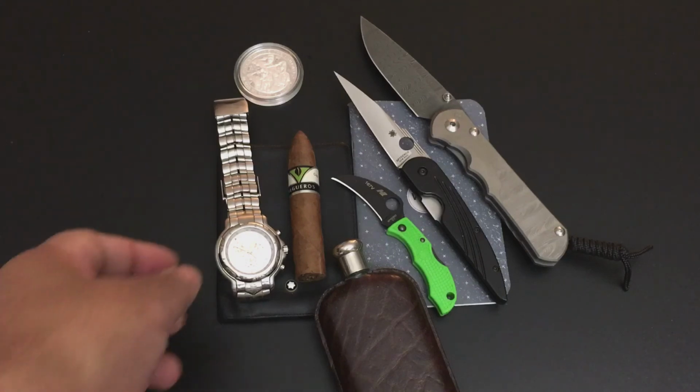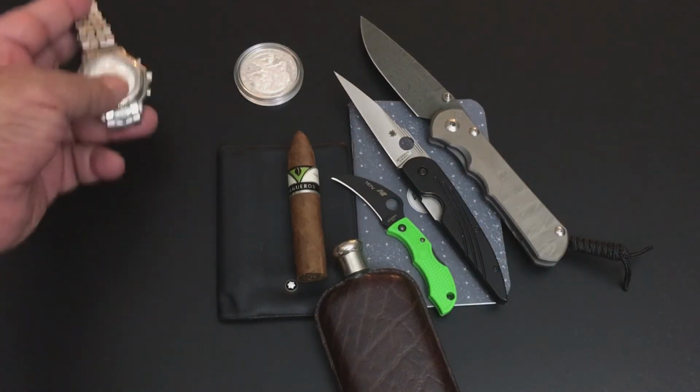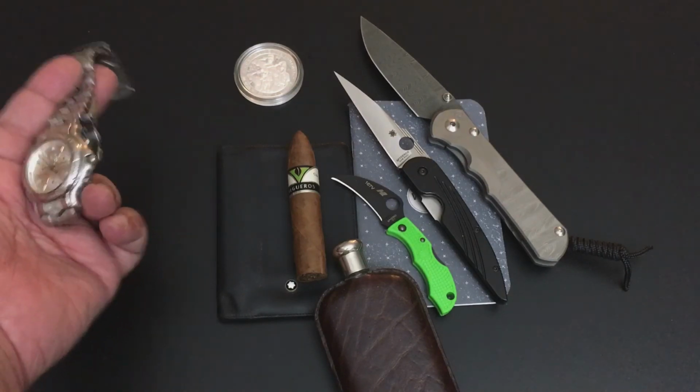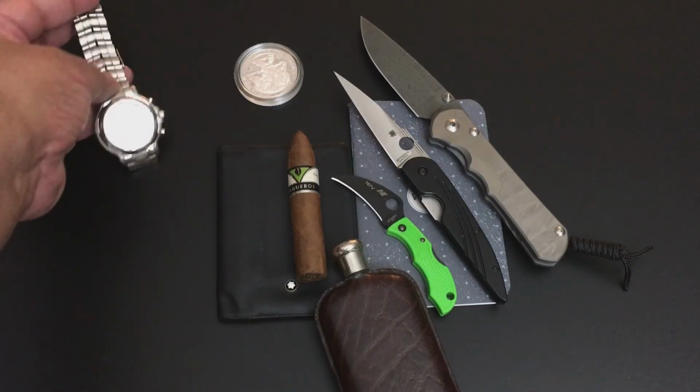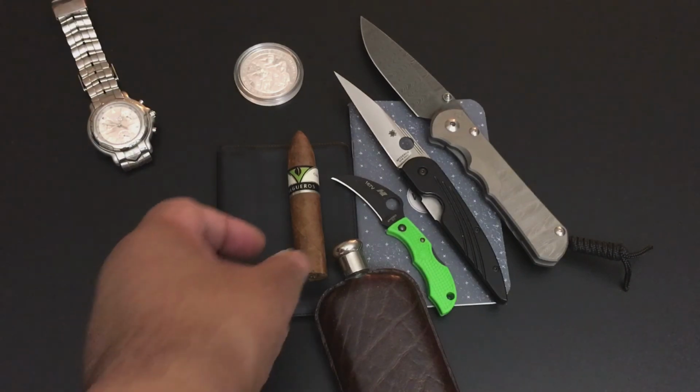So let's start. The watch is one of my regulars. It's the Tag chronograph, which I love. I'll keep saying it. To me, it's the Sebenza of the watch world. Just nice, simple, Swiss made, perfect. Makes you feel like you have a wonderfully crafted thing on your wrists. I really love it.